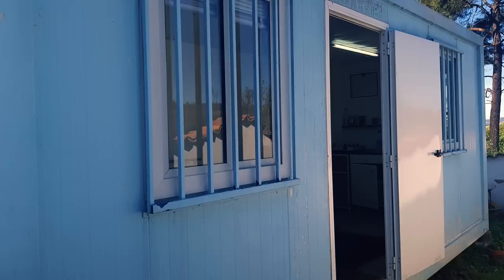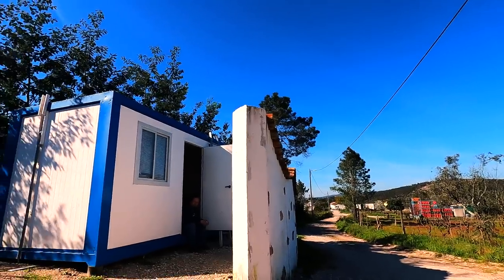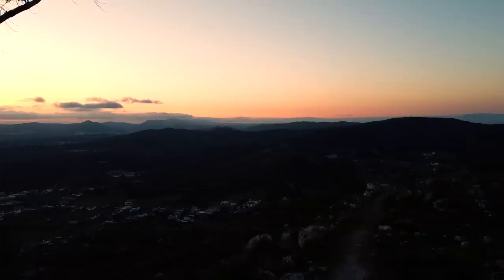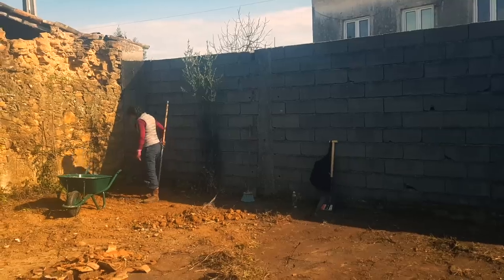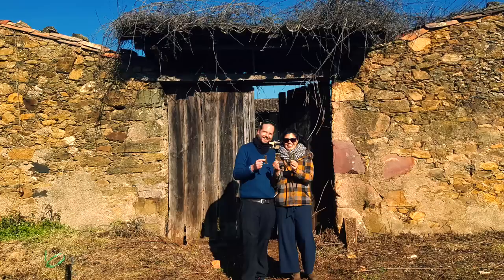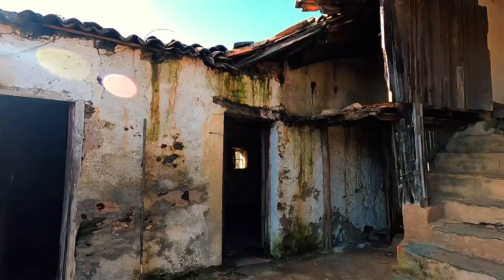In 2019, we bought a container to install at our friend's land and dip our toes into a potential life in central Portugal. Little did we know that it actually increased our quality of life dramatically. We bought our first property, we're rent-free, and it was affordable enough to be mortgage-free.